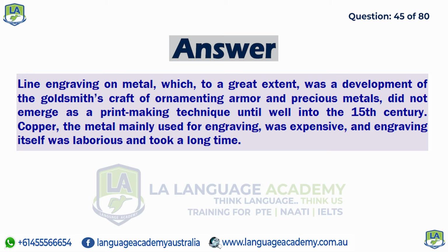Line engraving on metal, which, to a great extent, was a development of the goldsmith's craft of ornamenting armor and precious metals, did not emerge as a printmaking technique until well into the 15th century. Copper, the metal mainly used for engraving, was expensive, and engraving itself was laborious and took a long time.